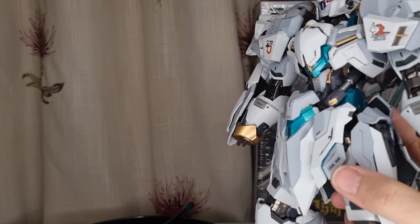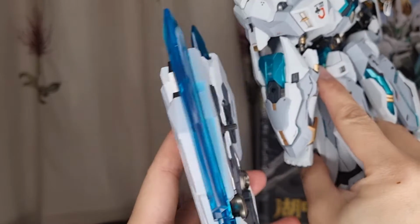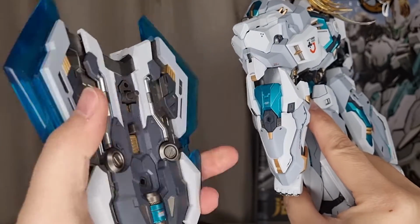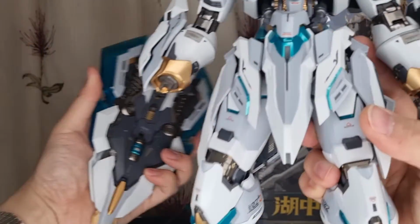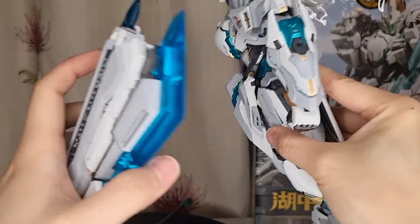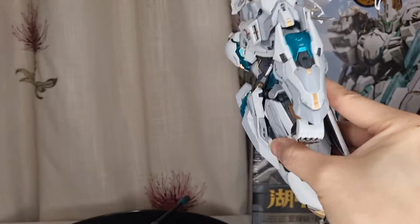Oh, by the way, you can actually put the shields on the hands as well. So you've got a hole here, right? You've got a little pack here, which you can attach to it like this. So you can also put the shield at the back, or you can put it on the hand, and it's up to you.